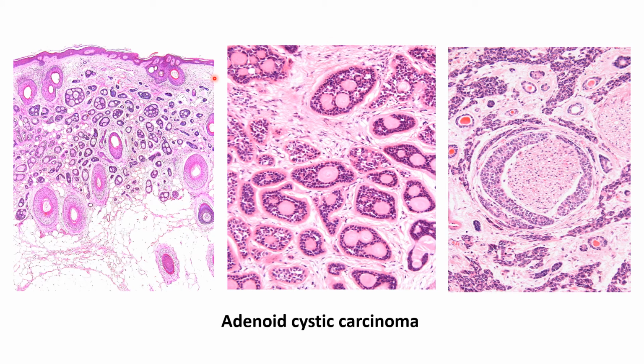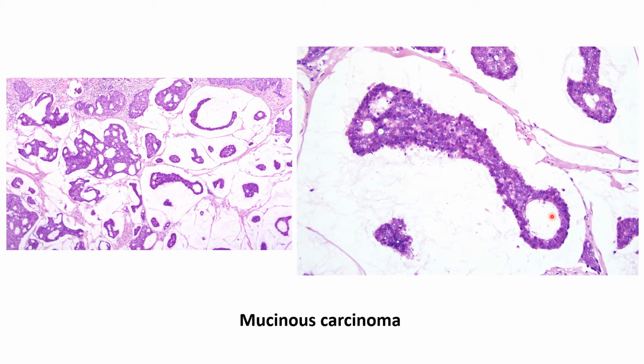And the same here with primary cutaneous adenoid cystic carcinoma, which is characterized by this infiltrative, typically cribriform pattern. We can see here perineural invasion. So when it is primary cutaneous, it tends to recur locally, but doesn't tend to metastasize. This is an example of another low-grade malignant potential neoplasm, which is mucinous carcinoma. I had already shown in our example some areas of mucinous carcinoma.